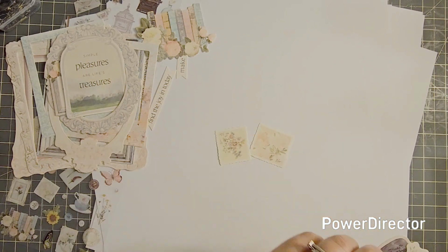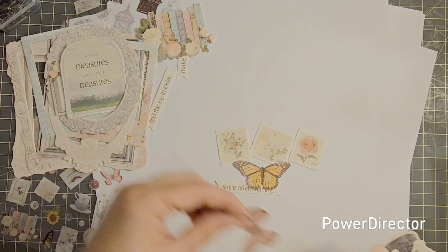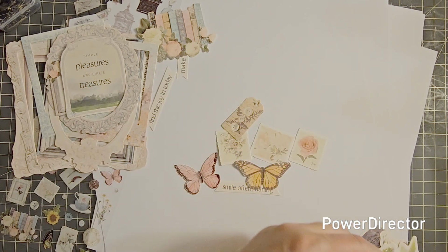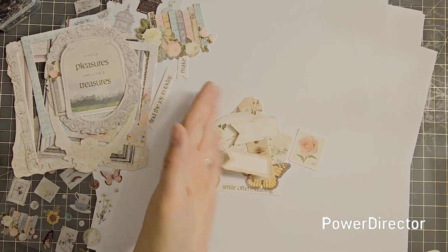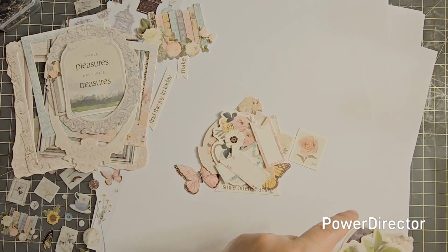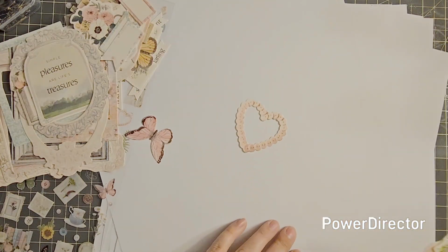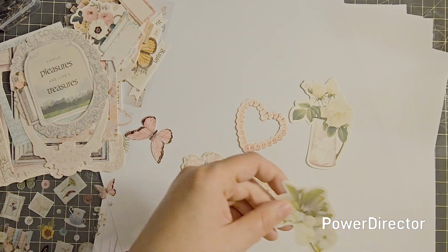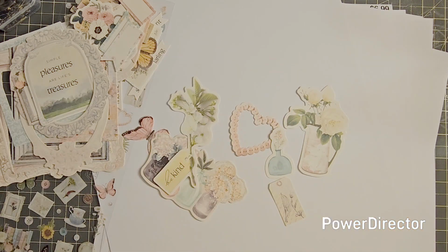Little postcard or postage stamps. Sayings. Butterflies. Pretty. Little tag with buttons. A little saying, little tag, little banners, flowers in a vase, more banners, lots of banners. This is little buttons as a heart. That's cute. More flowers, more flowers. Be kind. Yeah, that is super cute.